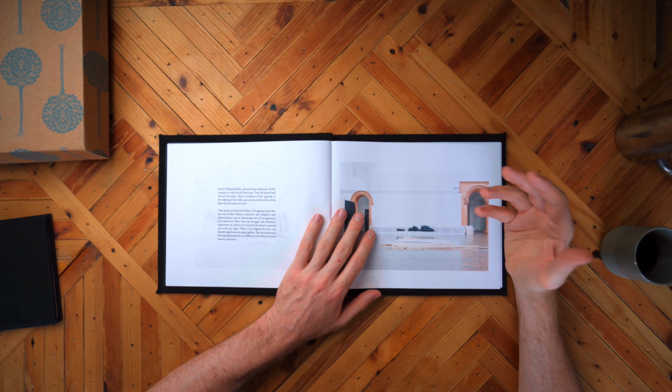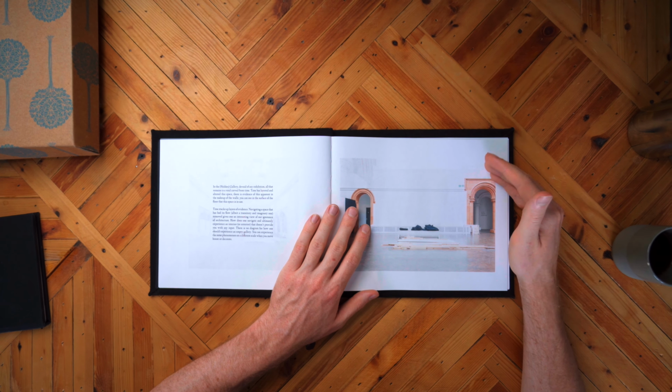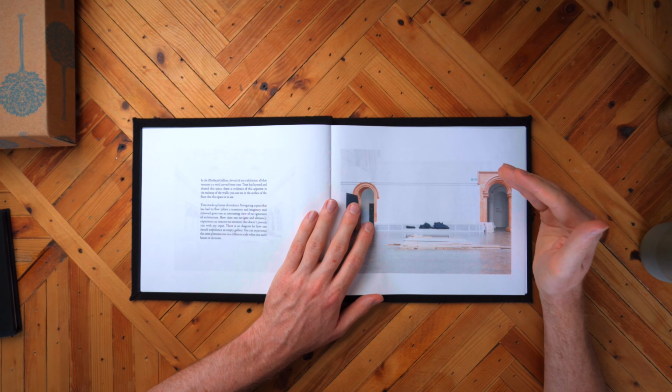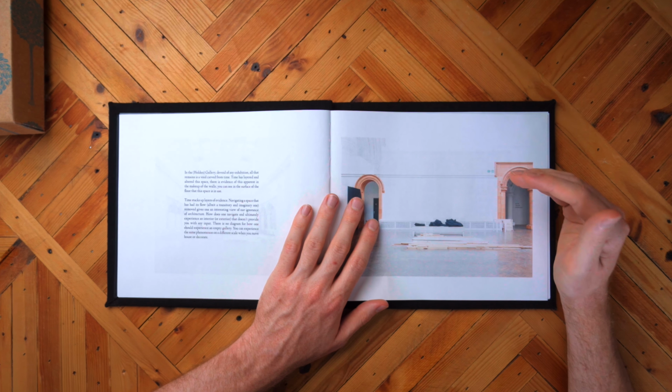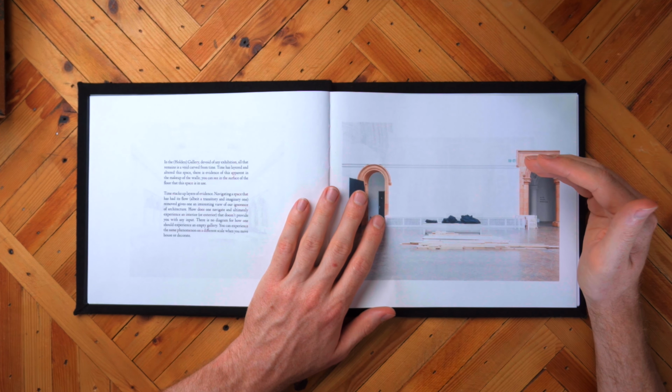In the Holden Gallery, devoid of any exhibition, all that remains is a void carved from time. Time has layered and altered this space. There is evidence of this apparent in the makeup of the walls. You can see in the surface of the floor that this space is in use. Time stacks up layers of evidence.